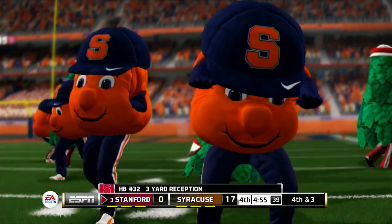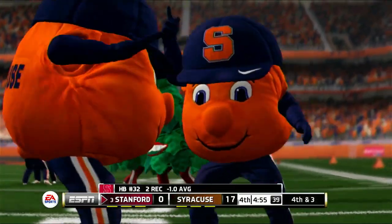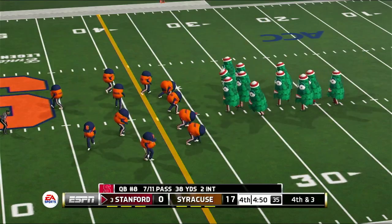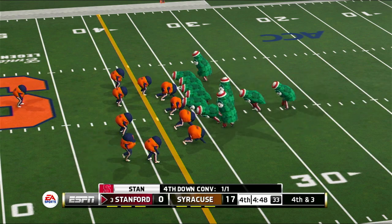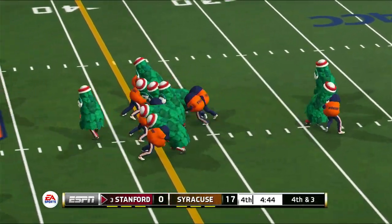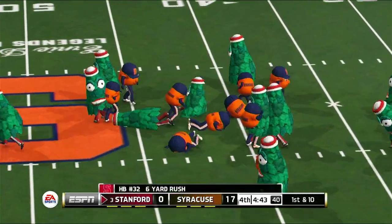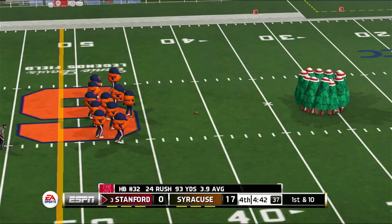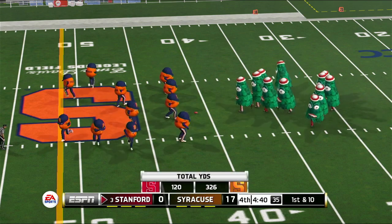Still early in the fourth quarter, but that was a huge stop. And now with the lead, they're going to get the football back and an opportunity to stretch the lead. It's fourth down, and the offense is getting set to go for it. Short yardage situation, and the offense is in the jumbo package. Brought down after a nice run up the middle. Good for a gain of 6 yards. First down.